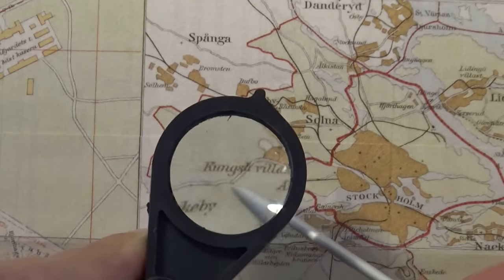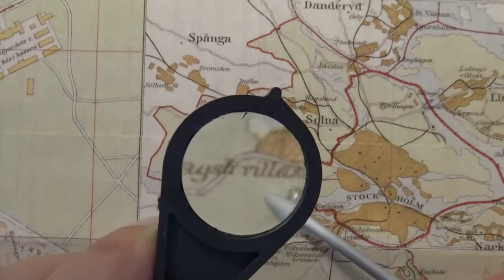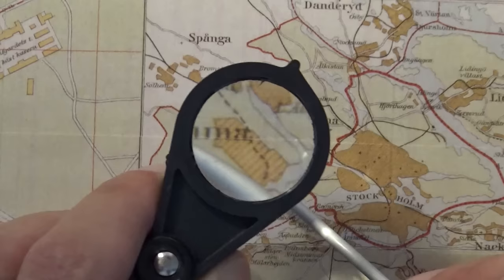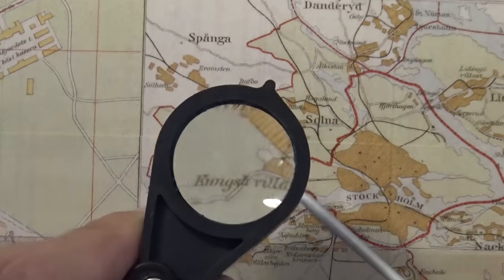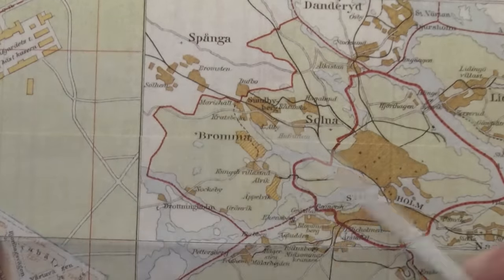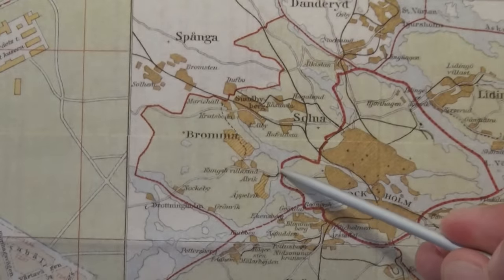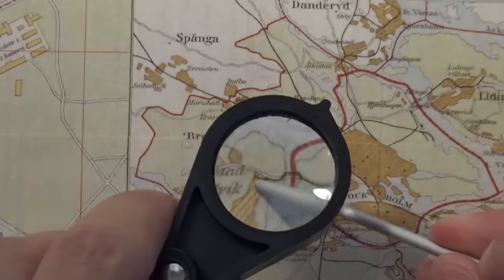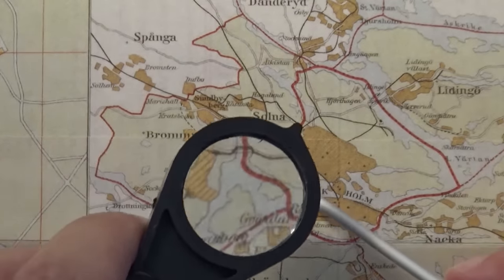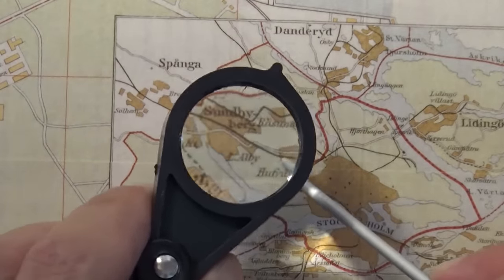Äppelviken, and does it say Kungsholmens Villastad and Bromma? So this was happening just at this moment, so it was maybe not clear exactly, maybe it was just planned and built in a couple of months after this map was published.